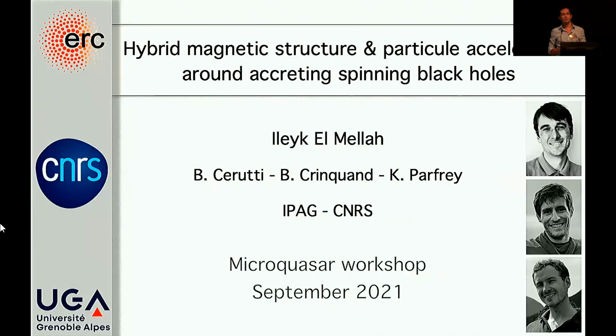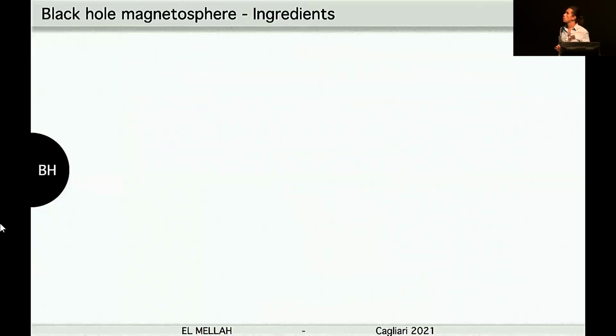Today, I present recent results on the topology of the magnetic field around Kerr black holes, around spinning black holes, and I will discuss the consequences of this topology in terms of particle acceleration at reconnection sites. But first of all, let's look at a few observational motivations for the different ingredients of our models.